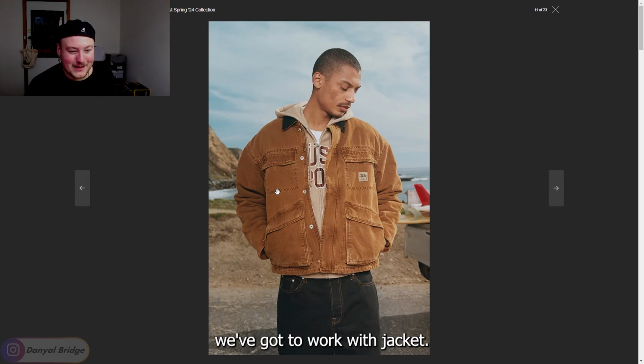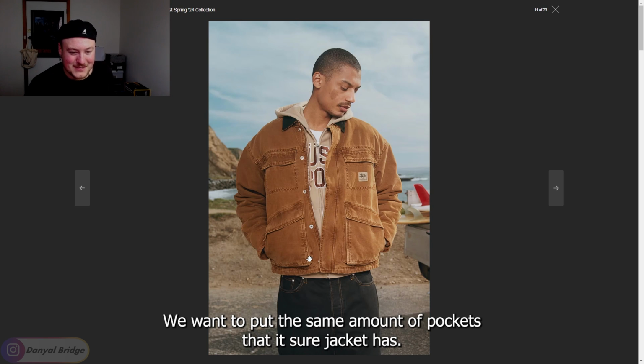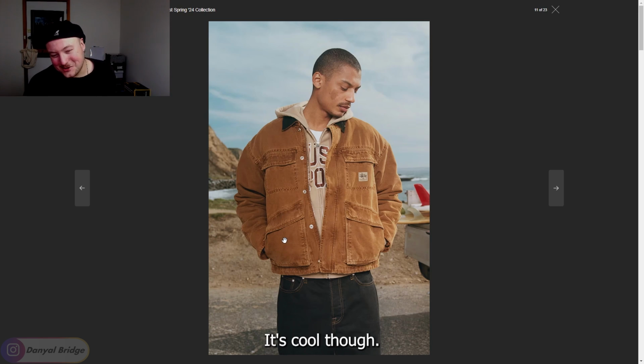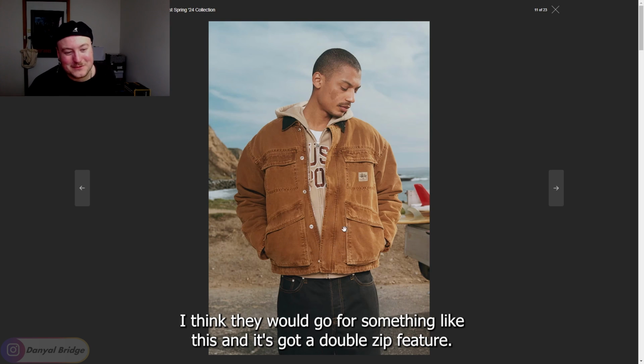We've got a workwear jacket. Looks like we're trying to put too many pockets on a very short piece. I don't know if you guys see that as well. It looks like they were like, crap, we want to put the same amount of pockets that a chore jacket has, but on a really short jacket. So we're going to mush it all together. It's cool though. I could definitely see some of my mates that really like workwear, but also like a bit of streetwear spice, they would go for something like this.